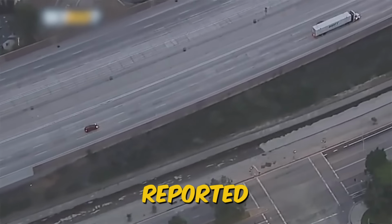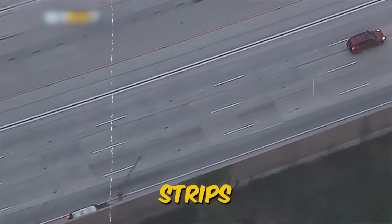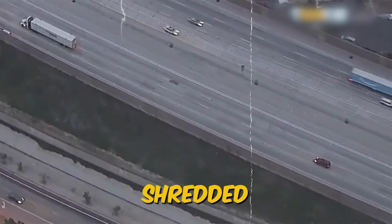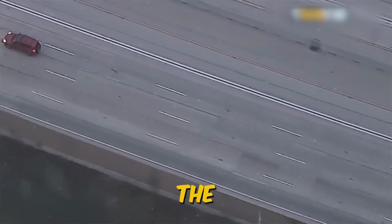Another case was reported to the Los Angeles police about a car speedily driven. The police were quick to take action and positioned the nail strips at the exact location they expected the woman to pass by. And all according to their plan, the woman crossed the nail strip and her car tires were shredded. She still drove on the shredded tires for a distance, but ultimately she had to come to a halt and got caught by the police.